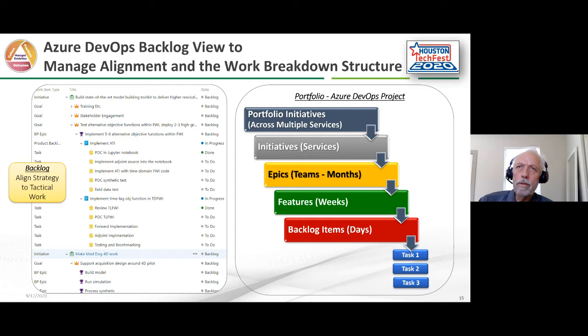And so we're able to break our work down, basically a work breakdown structure in Azure DevOps, and the templates that we use are portfolio initiatives that span multiple services within the portfolio, or even initiatives that span multiple portfolios. So that's the highest level. Those things can take years for us to implement, at least quarters. Initiatives are kind of at the service level. That's where we're looking at what we are doing for a particular service or segment of the portfolio over the next year. Epics are then defined and owned at the service level. So this is what the team's going to deliver in the next 3 months.